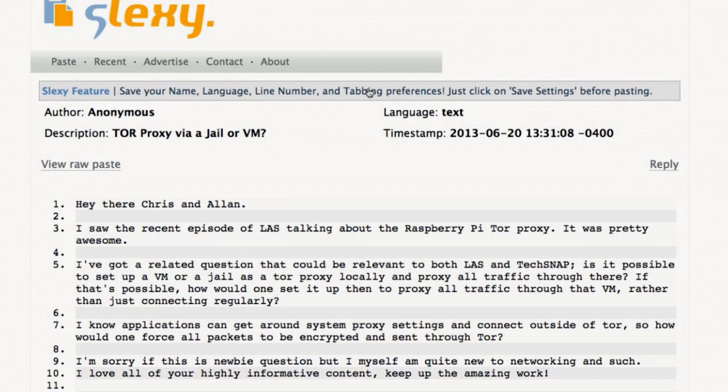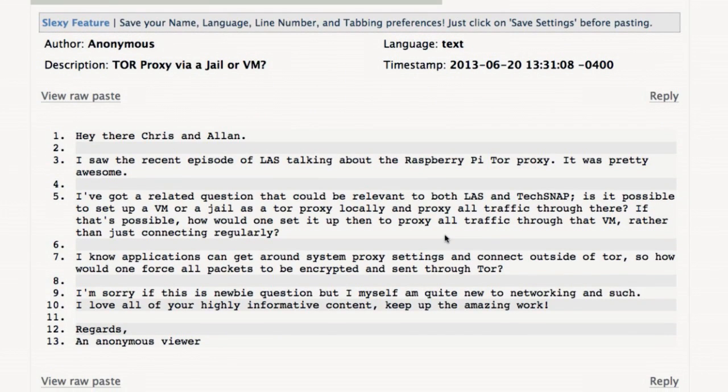Anyways, I digress. Anonymous writes in: Hey there, Chris and Alan. I saw the recent episode of Last talking about the Raspberry Pi Tor proxy. It was pretty awesome. So I've got a related question that could be relevant to both Last and TechSNAP. Is it possible to set up a VM or a jail as a Tor proxy locally and then just proxy all of my traffic through there? If that's possible, how would one set it up to proxy all traffic through that VM rather than just having to connect to it regularly? I know that applications can get around system proxies and settings and connect outside of Tor, so how would one force all packets to be encrypted and sent through Tor? Sorry if this sounds like a newbie question, but I find myself quite new to networking and such. I love all your highly informative content. Keep up the amazing work. Anonymous viewer. What do you think, Alan?